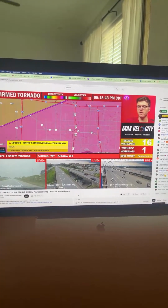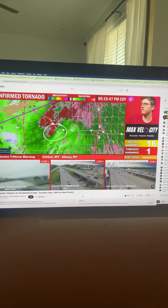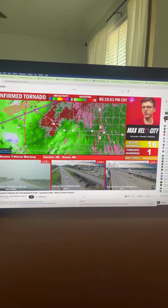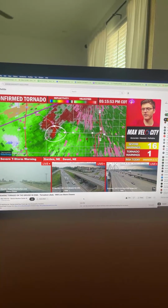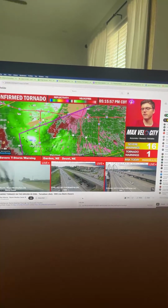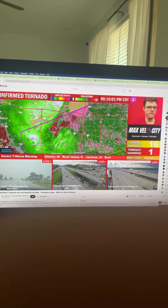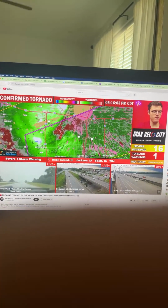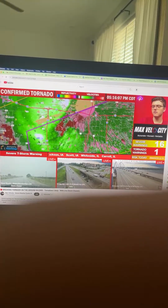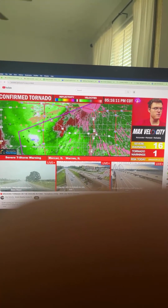Latest scan showing our strongest rotation currently over the west side of 61. So west side of 61, that is near Route 6. The tornado would be, if we still have a tornado, right now near Highway 6. That is near 39th Street and Kimberly Road. And this will be tracking up again towards I-80 over the next few minutes. This is in Davenport. So we still actively have a likely tornado. The velocities are still tight enough for there to be a tornado here.